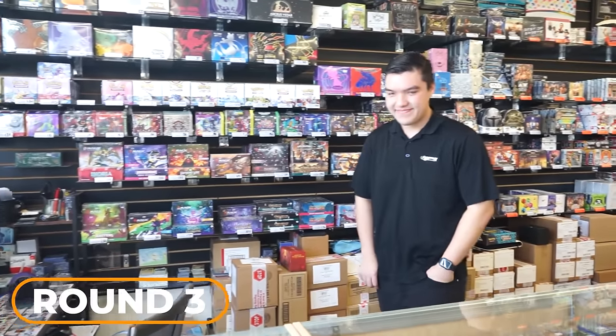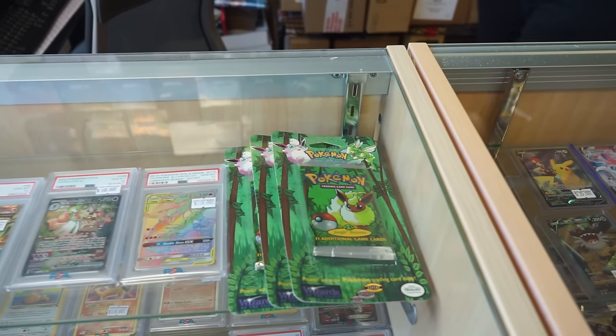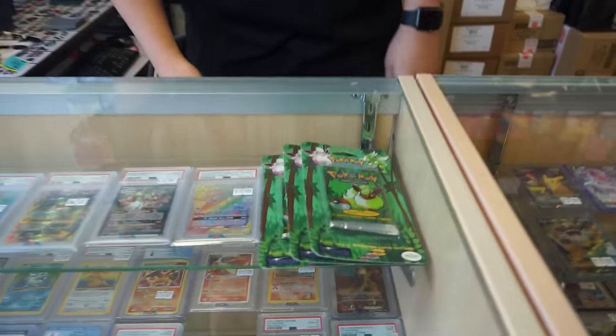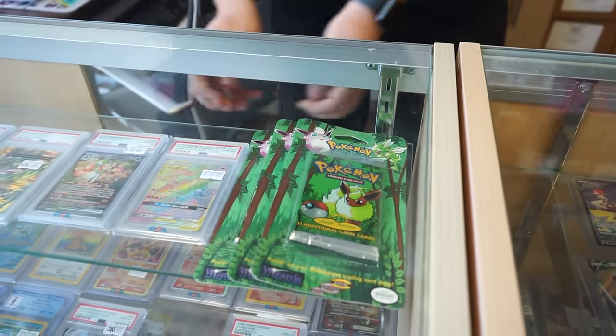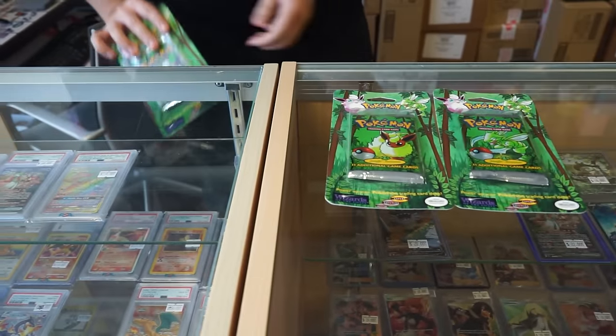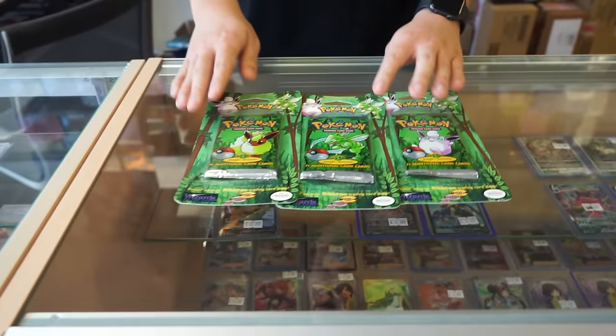Look at him. All right, time for round three, the final round. I think it's time to go all out. We need something big. We need something impactful. We need something heavy. What about some vintage sealed blister packs? Vintage sealed blisters for the 1v1v1 battle. We have a bunch of different pack arts too. Ooh, which makes it even more exciting. Everyone gets their own Pokemon.